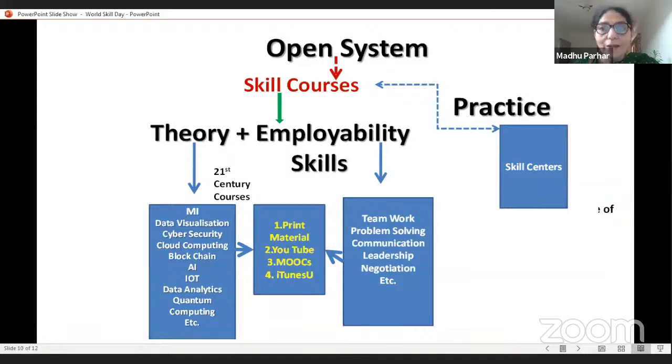People need not worry that we cannot learn skills through online or nothing can be done. But yes, certain skills, which are the practical skills, have to be learned in skill centers under supervision. That part I agree. And that's what percentage we have to see. Can be 30%, 70%, whatever it is.